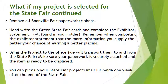Okay, you can pick up your state fair projects at CCE one week after the end of the state fair. Again, we're going to transport them up to the fair and we're going to bring them back for you.